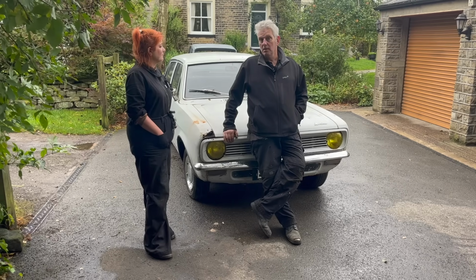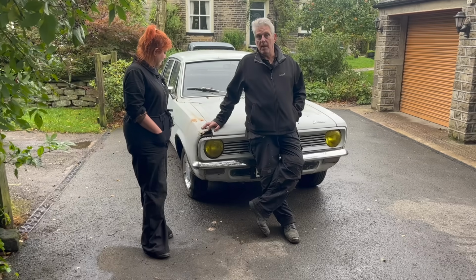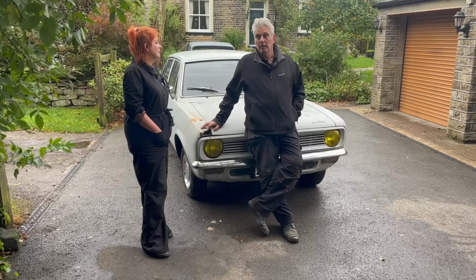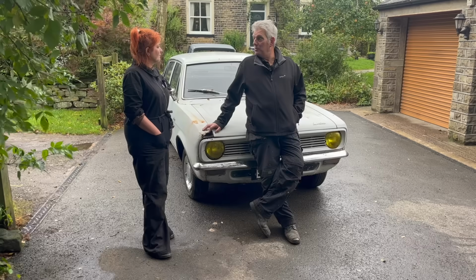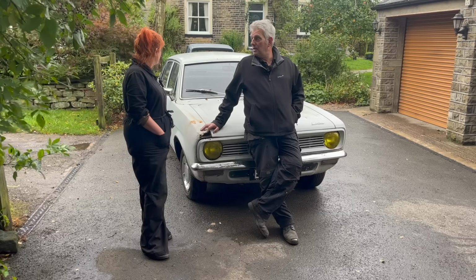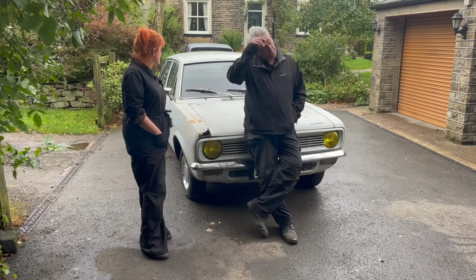But the thing is, I think the car is probably worth repairing just because of how rare it is. Particularly a Mark I Marina is very rare, because at the time, 40 years ago, they were a low value car. They were just a banger, really. So I think it is worth pursuing.